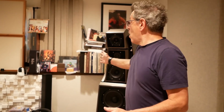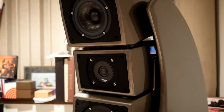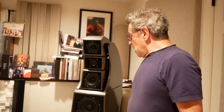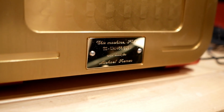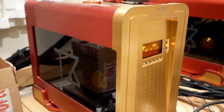So I'll show you my system, okay? I know people want to see my system. These are my loudspeakers. I own these loudspeakers. I want to make clear, I will show you what I own and what I don't own. But I own these. These are the Wilson Alexes. I own these. Paid for them, okay? And then my amplifiers are the Dartzeel amplifiers, which I own, which I paid. Well, the bank paid for it, and I paid the bank back over time, and I own those.